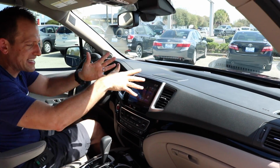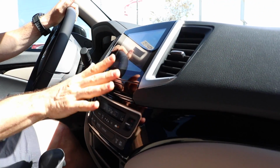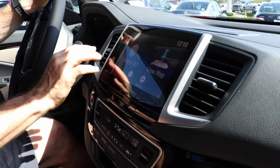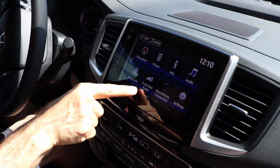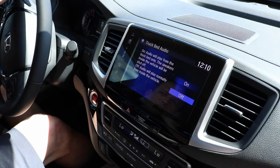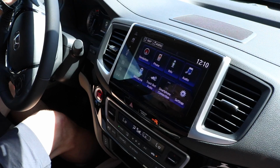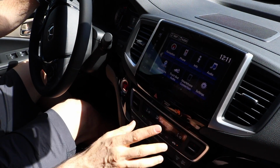And then I'm really digging this infotainment center stack layout. So here we are in home. Of course, you're gonna have navigation, easy to use, it's fairly quick. There's our truck bed audio. Remember how I was telling you that? So you actually can do the sound out the back of the truck in the bed. That's genius. But very nice font, very nice color, very easy to use.